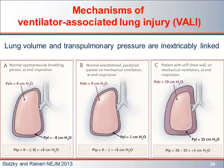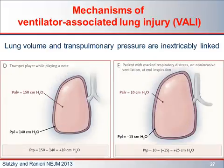If we are ventilating a normal patient in the OR without any acute lung disease, then the alveolar pressure is around 9 centimeters of water. The pleural pressure is slightly positive, and this again ends up with the same transpulmonary pressure. If a patient has a stiff chest wall and is mechanically ventilated, then we will find a high alveolar pressure at the end of the inspiration, but we also have a high pleural pressure. And this again will cause a low or nearly normal transpulmonary pressure.